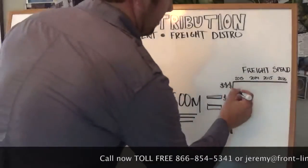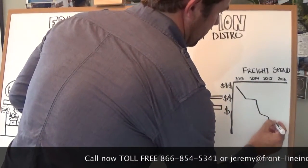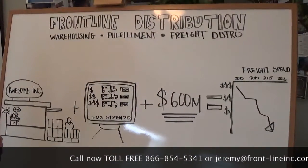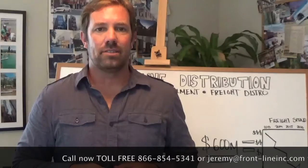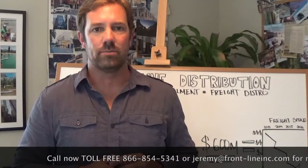All kinds of options, all kinds of metrics, helping you reduce your overall costs of freight spend and getting product to market. So without further ado, let's take a look at some of the screenshots and some of the live action of the new Carrier Rate 2.0 system.